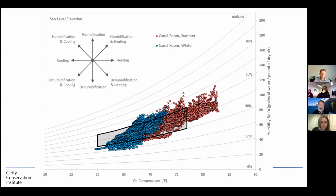Another beauty of the psychrometric chart is that the direction of movement coincides with a psychrometric strategy. So if you're moving up on this plot, you're humidifying. If you move down, you're dehumidifying. If you go to the right, you're heating. And if you go to the left, you're cooling.